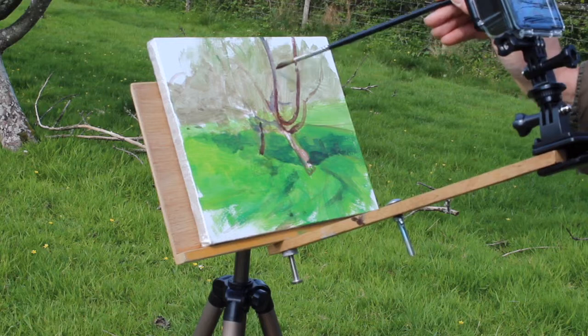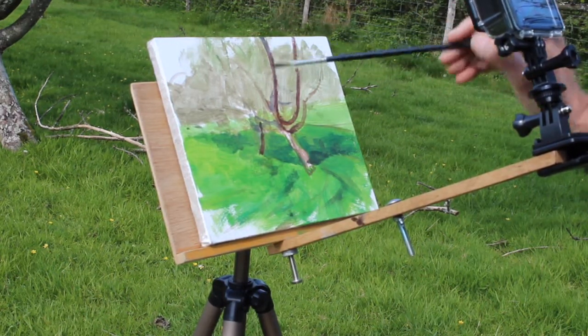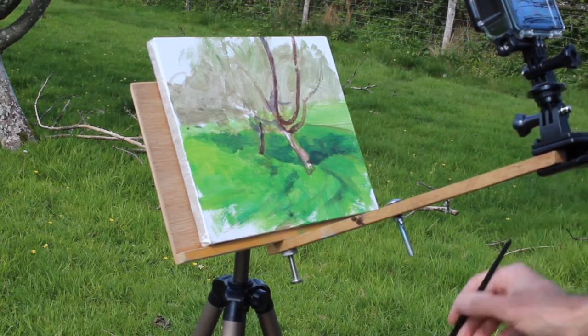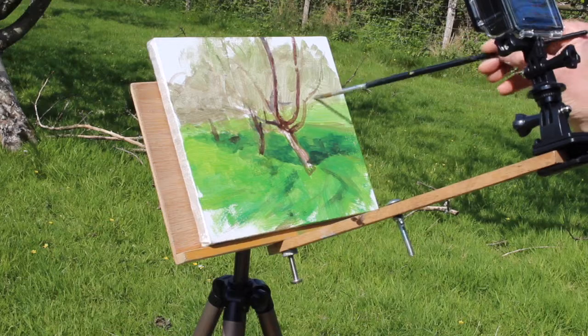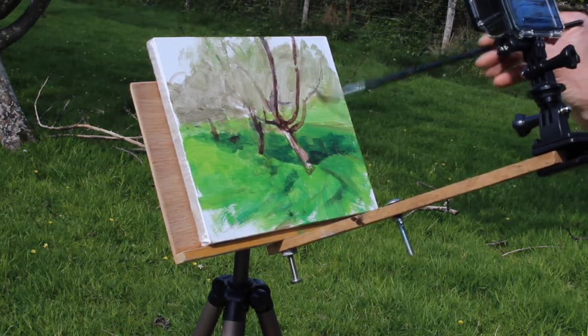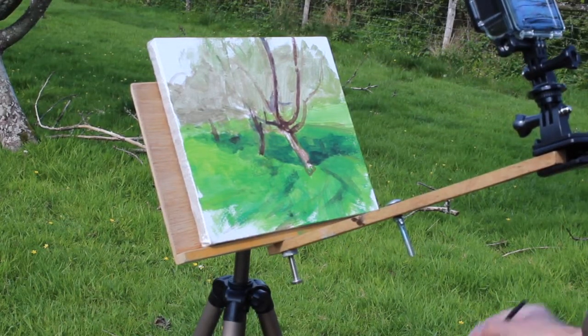Get an impression of what we want to do, what we want to get in. Try not to get too bogged down with the fact there are a billion branches in front of me. So there's a kind of hedge running across the back here, and trees behind, but if I try and get too much of that here, it's all going to get confused. So I'm going to keep the background very general.